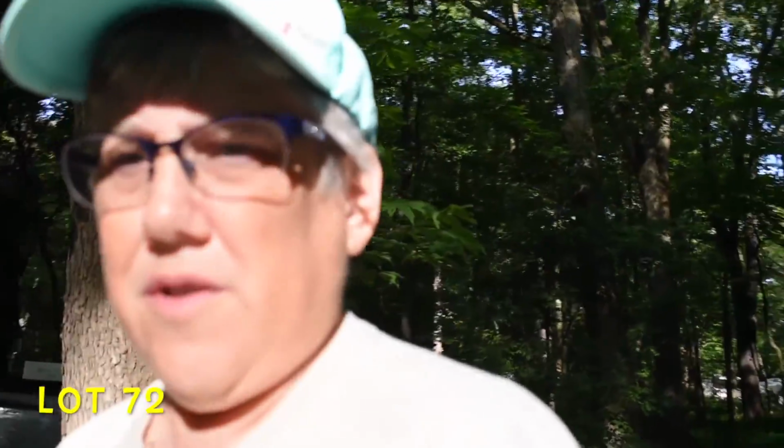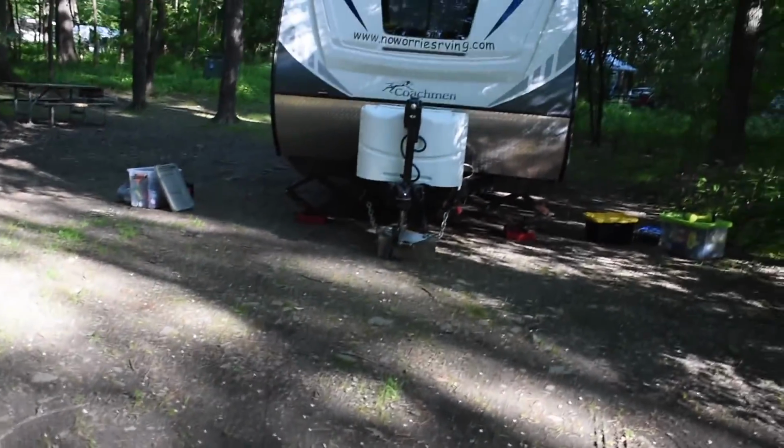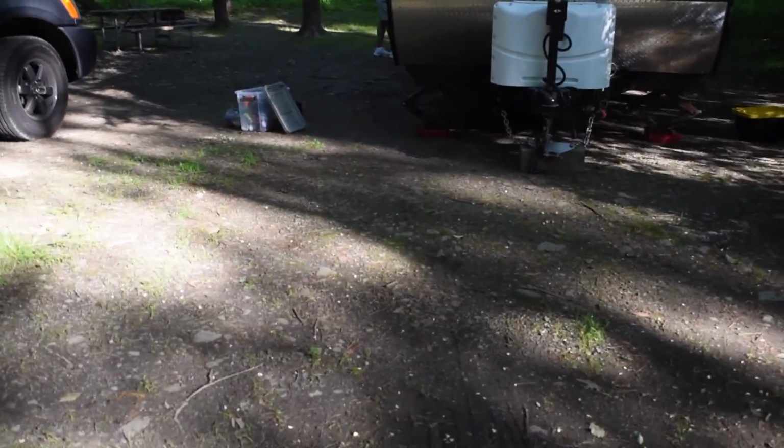We were on lot 72, and I wouldn't recommend 72 unless it's in the middle of the summer, late summer, because it is very shady, which is super nice if it's hot. But I'm going to flip this camera around and show you. It's very muddy if it has rained recently, and this rained about 2 days before we came, and we've been here for 3 days, and it's still damp.